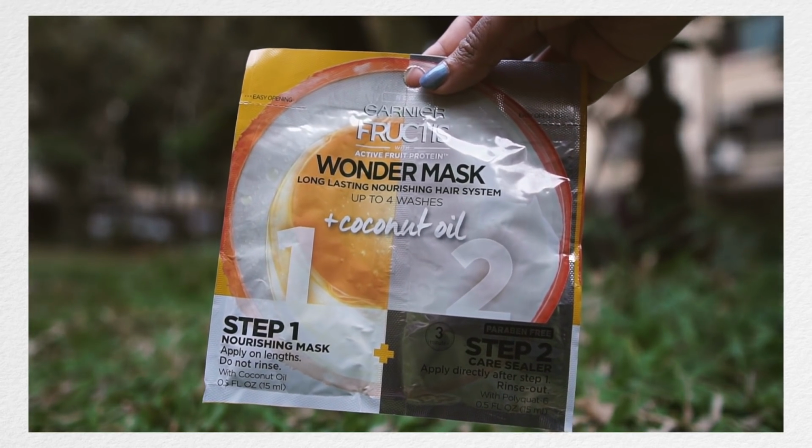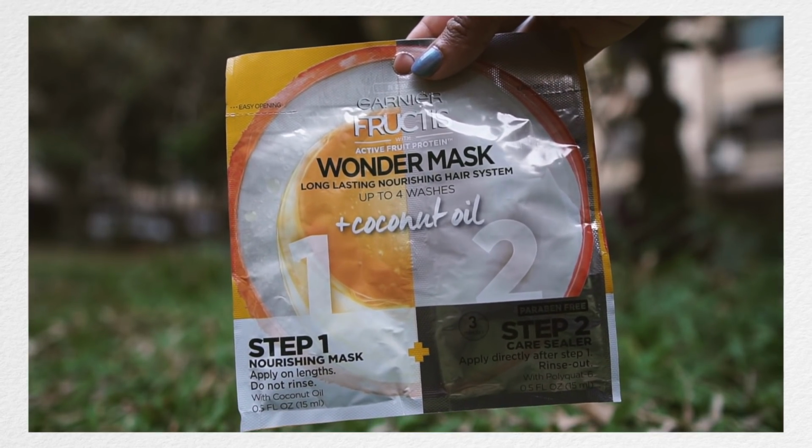And then I have a one-time use hair mask here, and this is supposed to be 2 steps. So this is something you'll do when you have more time while taking a bath. Long-lasting nourishing hair system that lasts up to 4 washes, very promising. So step 1, you've got the nourishing mask itself. Apply on lengths, do not rinse. And step 2, you have the care sealer, which is something that's going to lock in those moisturizing benefits. So this is something I would want to try if I have multiple things coming up, like I have to attend parties or weddings or something and I want to look extra nice, or my hair is feeling extra limp. It seems really cool.